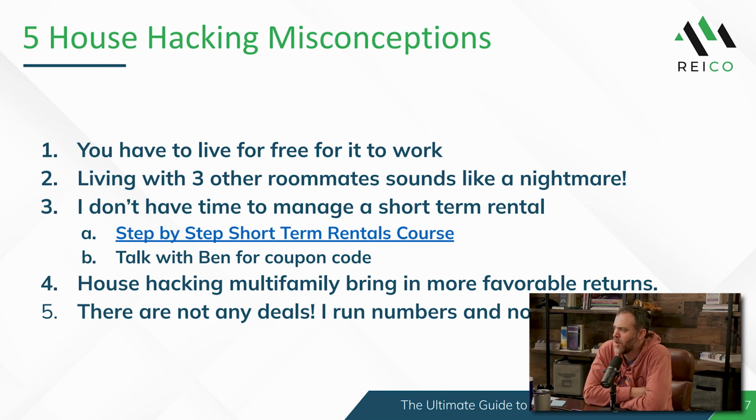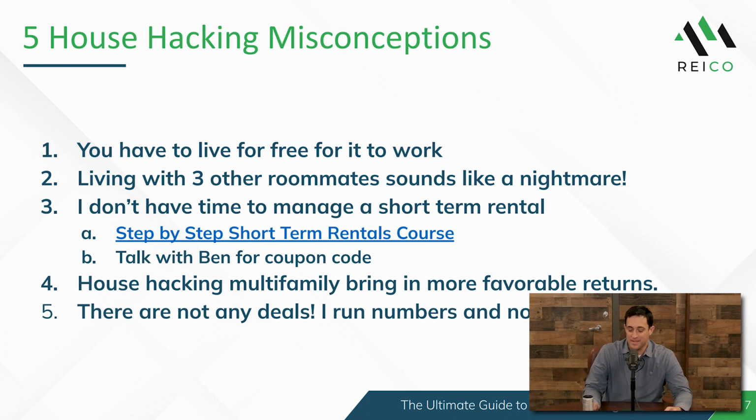Misconception 4, house hacking multifamily brings the most favorable returns. Yeah, this is a huge misconception because a lot of podcasts and YouTube channels promote buying a 2 to 4 unit as the only way to house hack. You can only house hack a fourplex. Exactly, like that's the ultimate return for every metro market. And the reality is, especially in our market of Denver Metro, multifamilies are one of the most expensive types of property because investors buy them too. So you're competing against those investors. And for house hacking specifically, it isn't necessarily the better return. Airbnb is a fantastic strategy that could achieve higher returns than a multifamily and renting by the room.